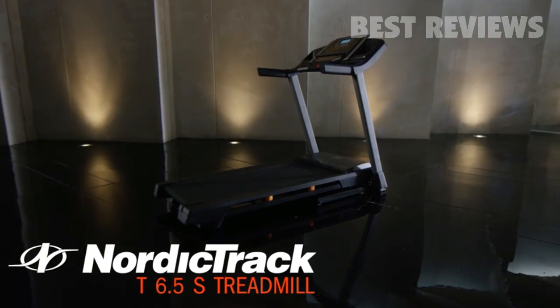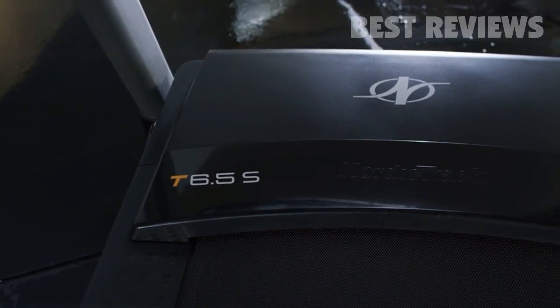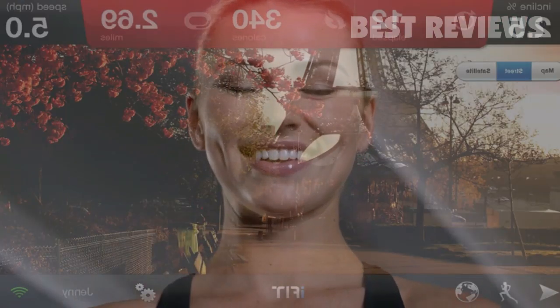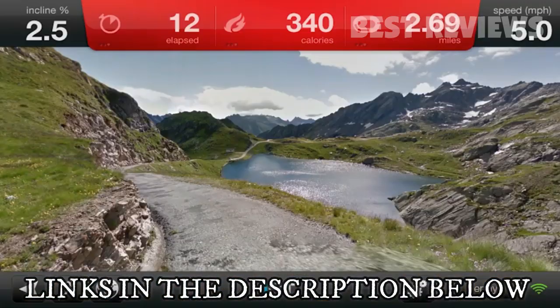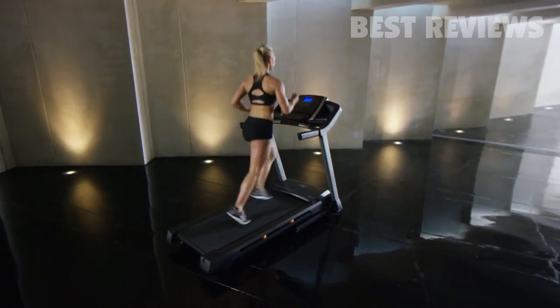T6.5S from NordicTrack. Elevate your workout with NordicTrack's superior construction and cutting-edge technology. Bring the world to your living room with iFit. Choose from routes all over the globe, and iFit will simulate the inclines and declines of the terrain automatically, whether it's the inclines of the French Alps or the smooth beaches of Bora Bora, because iFit will guide you and you'll get training from world-class professionals. All this is only possible with iFit.